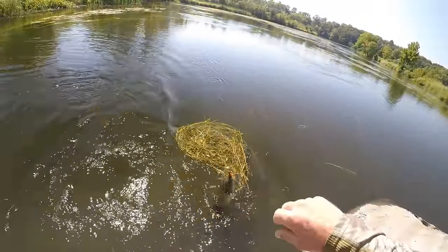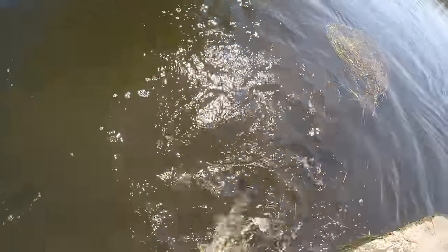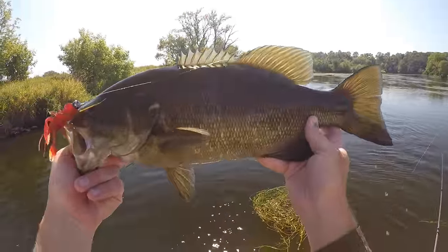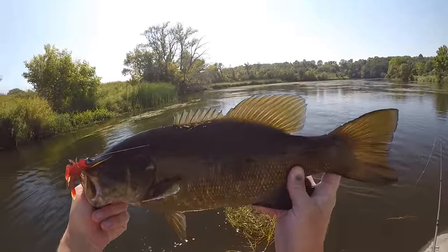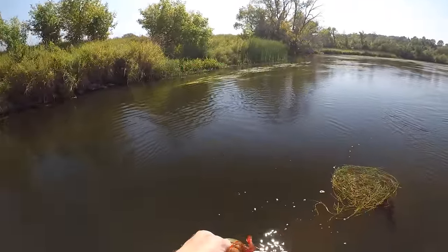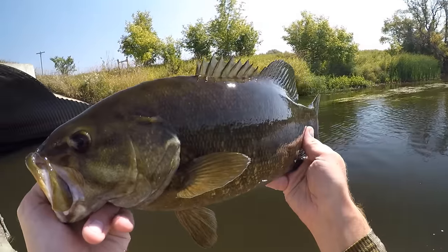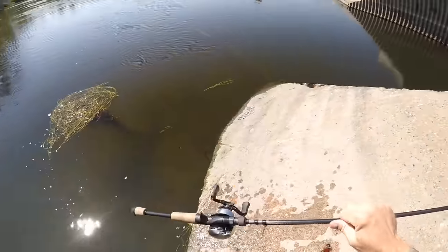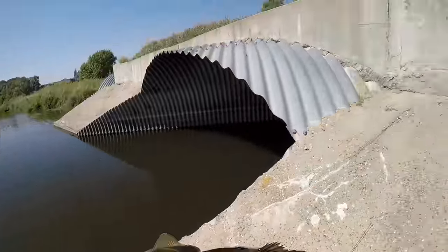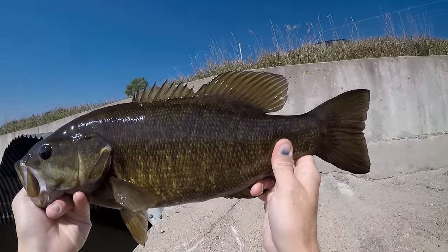Come on up here, you. Oh my gosh, you guys. Look at this smallie. Jeez, that is a beast. That thing's got to be a 20-incher. Very next cast after that last fish. Beauty of a smallmouth. Let's see if I can set my rod down here without it falling into the river. Get some good light on that fish. Nice.